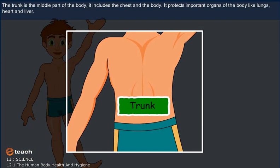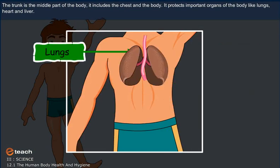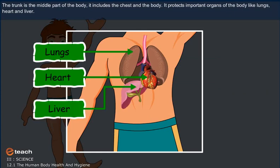The trunk is the middle part of the body. It includes the chest and the belly. It protects important organs of the body like lungs, heart, and liver.